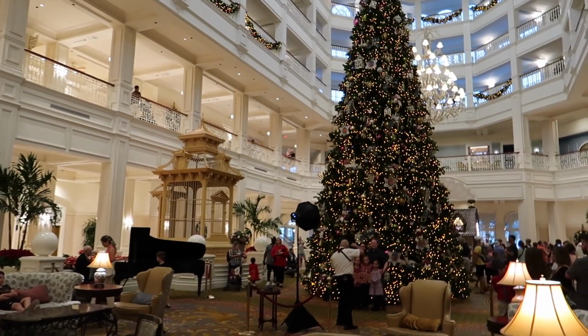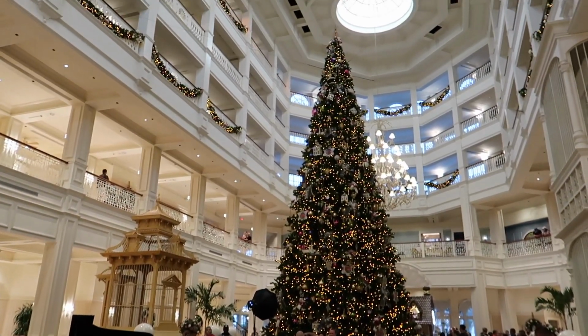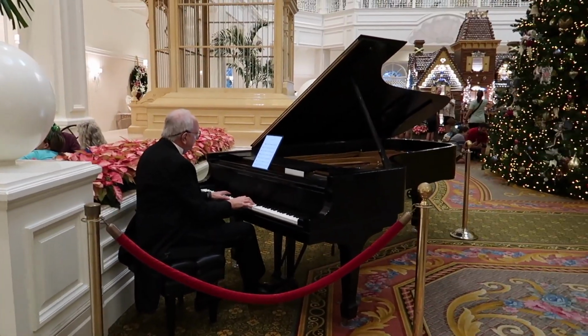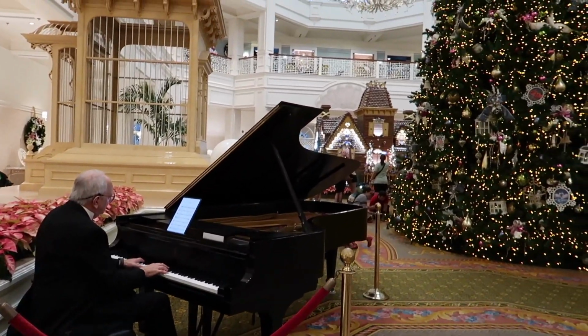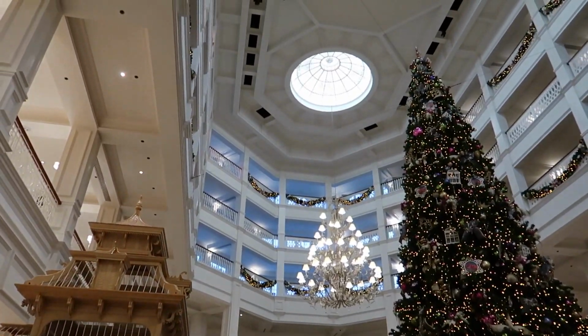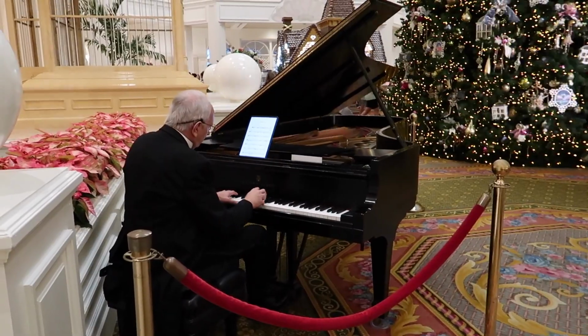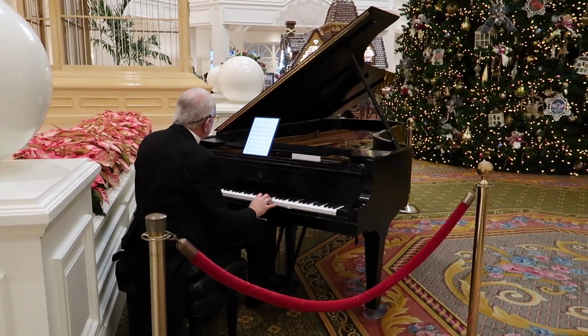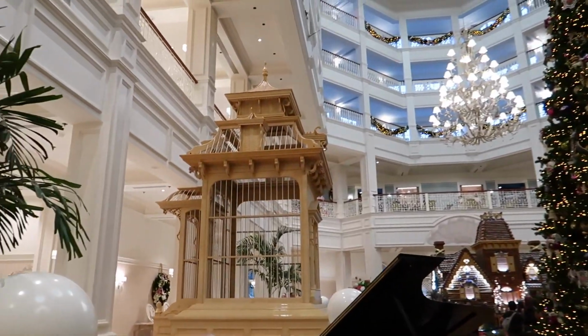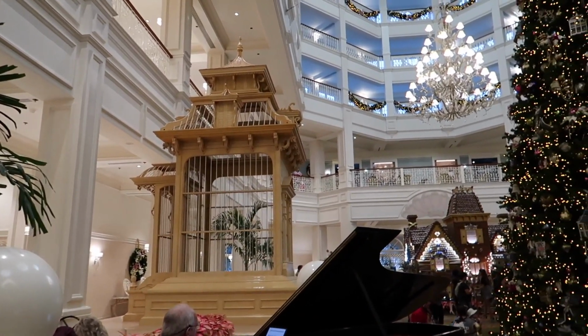They also have some PhotoPass photographers set up here and a very big line to get those photos taken. Piano player is out. Live music adds atmosphere that cannot be replicated. And this lobby fits a description. It's grand.